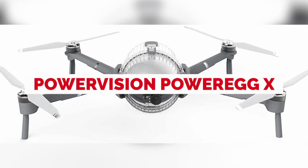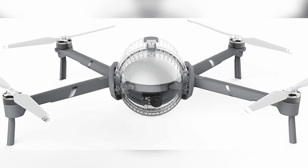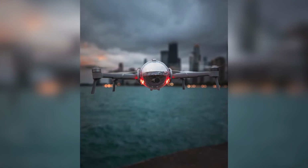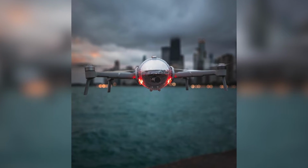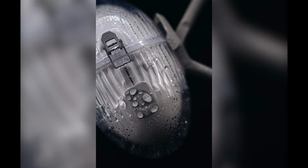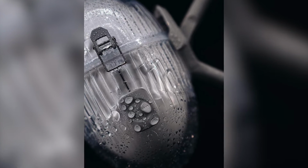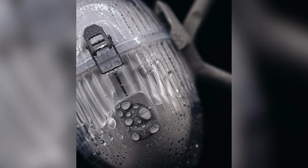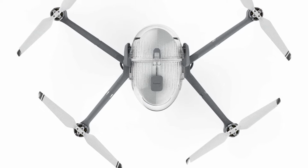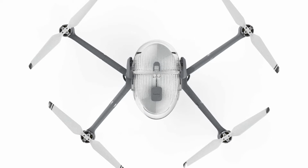Powervision PowerEgg X All-Weather. In a market dominated by drones that you cannot fly in adverse weather, Powervision PowerEgg X offers photographers and videographers an attractive option for those who want to fly in the rain and dive into the water. As the name suggests, the PowerEgg X features an egg-shaped body panel that nicely hides and protects the camera and gimbal, while the top of the panel is also removable. This is where the battery and memory card live, and there are accessory sockets on the side of the device.